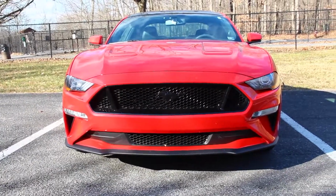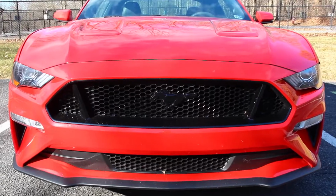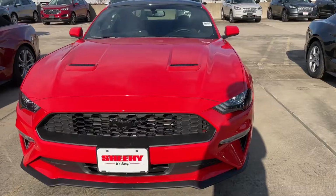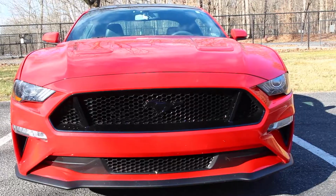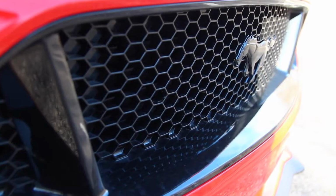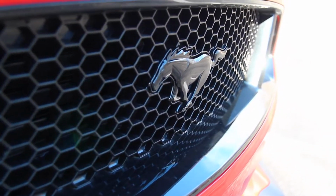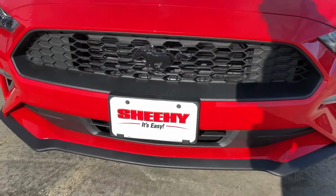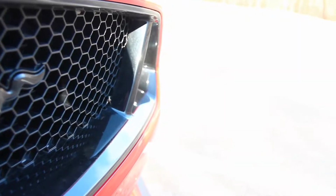Alright, so for the front, we've got the honeycomb blacked out grille with the black pony. The pony itself is going to be the same for the Ecoboost and the GT, as you can see here. But the grille itself, this one's got a honeycomb grille style, and I think it adds a really nice touch to the GT front end, while the Ecoboost got this plain looking grille. It's pretty generic, it's matte black, nothing to rave about.